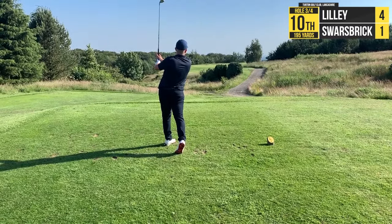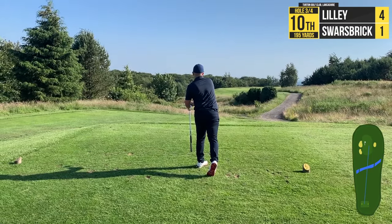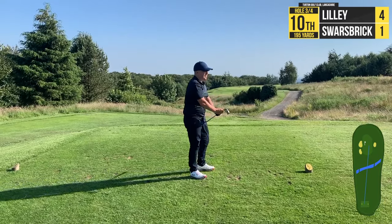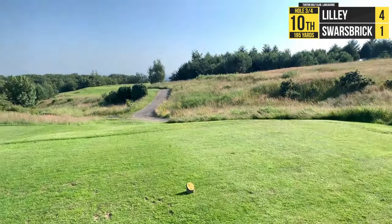Good. It's got the legs, that's on the green. Bounce up that. I think you might have got up there, Dan. Just on the front edge, my friend. Oh, nice work. Nice work. Thank you very much, mate. Let's get up there and see how they are.